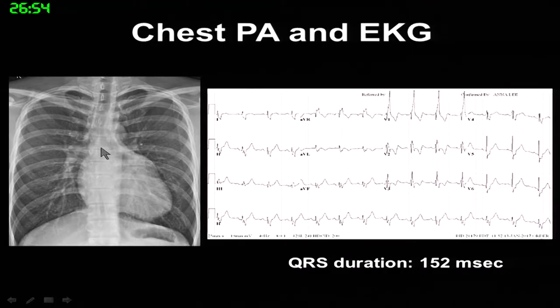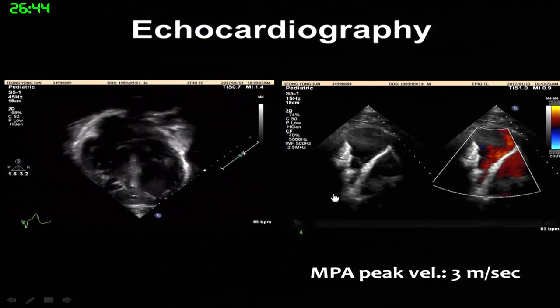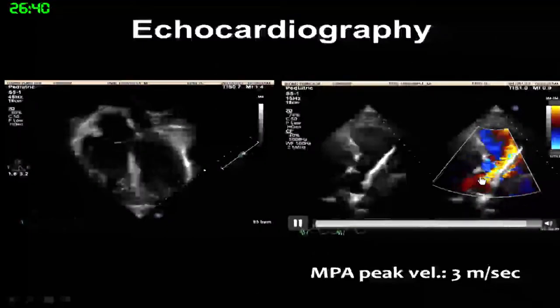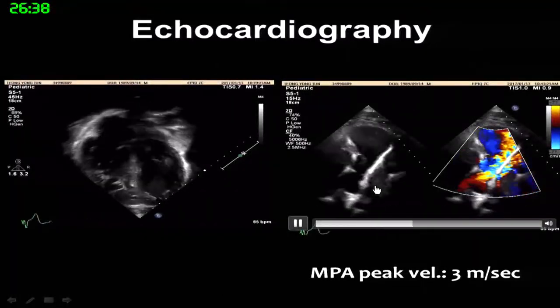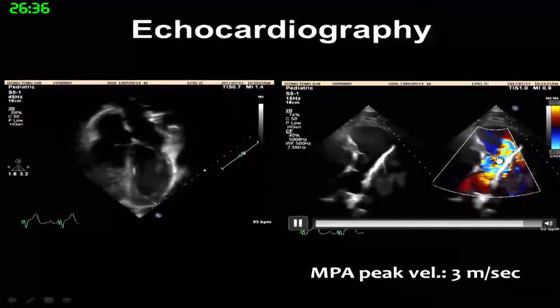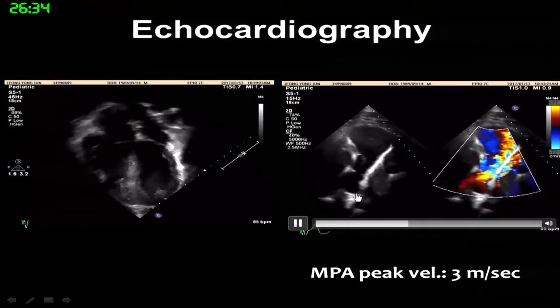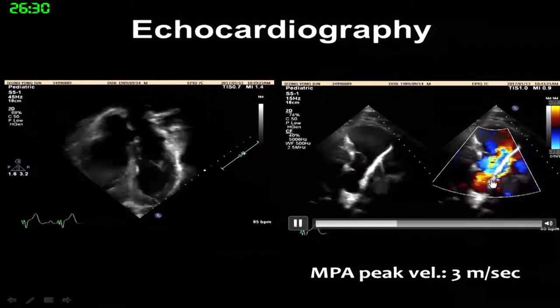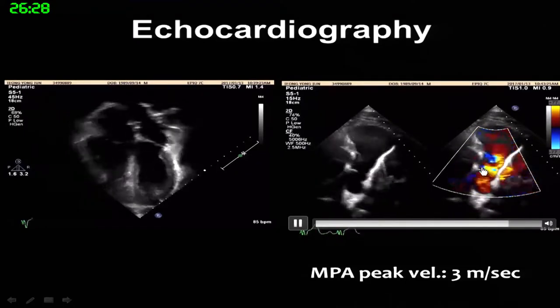The chest x-ray showed an enlarged RVOT area, and the QRS duration was 152 milliseconds. From echo, you can see an enlarged right ventricle. The MPA color Doppler showed severe PR, and there was some web structure in the distal MPA, where we found mild stenosis of 3 meters per second.